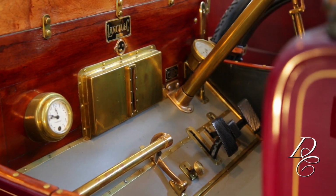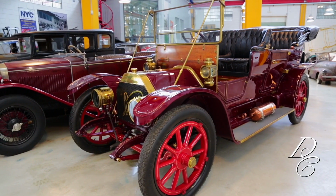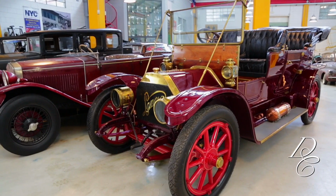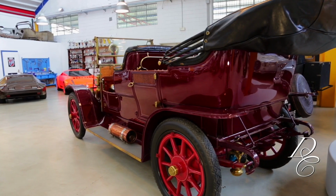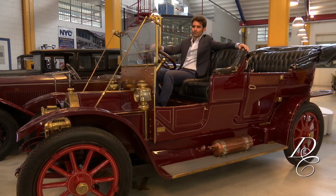This car was acquired by us a few years ago in exceptional original conditions, and it was presented at Pebble Beach where it won its class. And we are really proud to have this car in our collection because really for its originality, preservation state, and for the importance of this car for the Lancia brand.